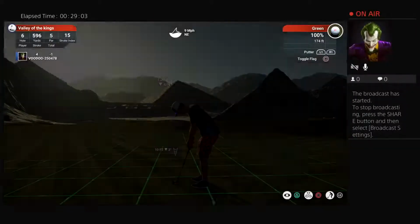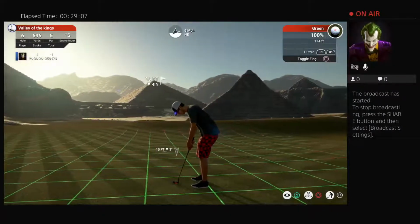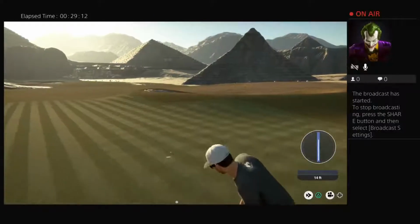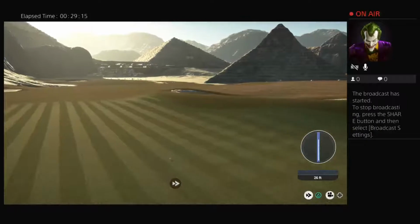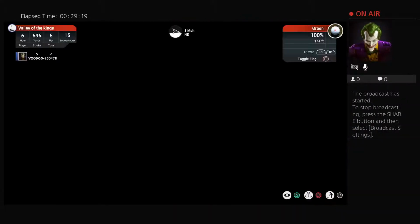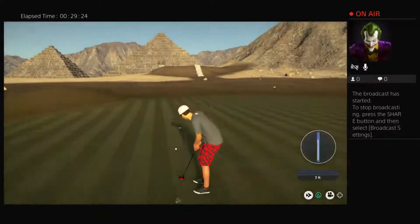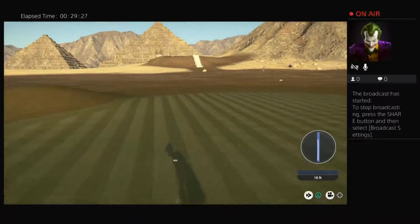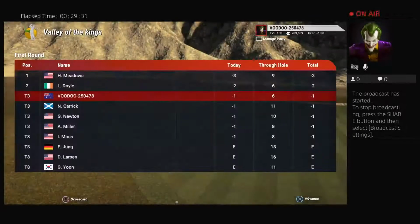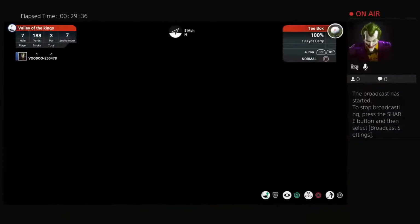About 13 feet away. Ooh, unfortunate. 15 feet away here. And that putt will drop for par. And no change in his standings after that hole. And let's see what the 7th hole has in store today.